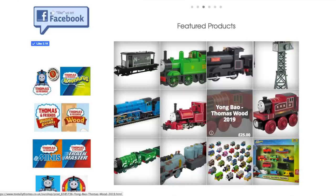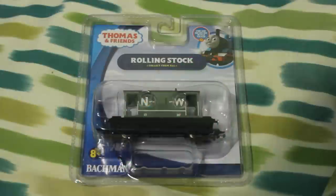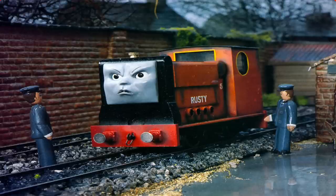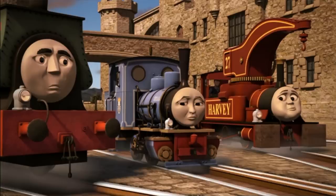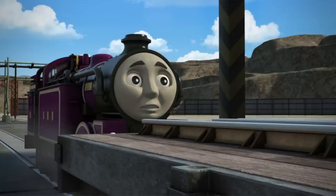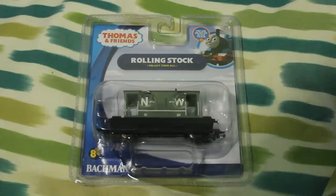And then next month, Bachmann should be saying what items are going to release this year, although we'll probably end up waiting about a year like we normally do. They still haven't released Rusty yet, the diesel engine. And in some ways, I hope other characters like Samson, Harvey, Millie, Daisy and Ryan, I'd love it if Bachmann made them, really. But like I said, I don't know what they're going to release. I suppose we're just going to have to wait and see.